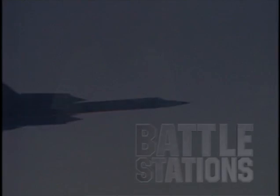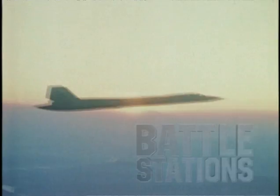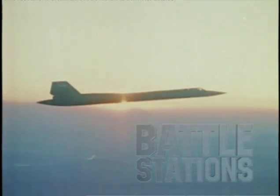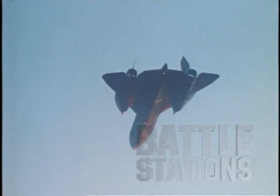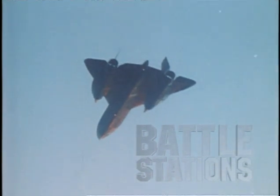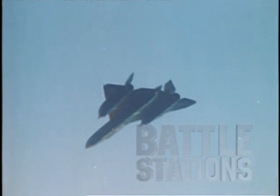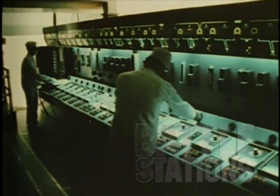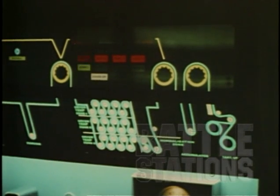The Strategic Air Command's 9th Strategic Reconnaissance Wing has flown thousands of hours at Mach 3. They have pioneered sustained operational flight above 80,000 feet at speeds beyond 2,000 miles per hour, carrying forward the tradition of unarmed reconnaissance. Living up to their motto, peace through surveillance, by providing information for the security of the United States and the free world.